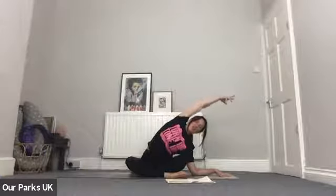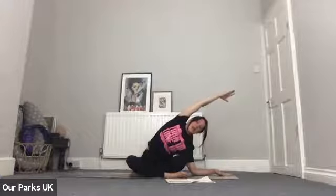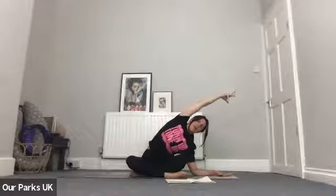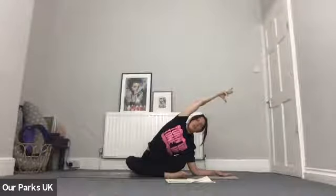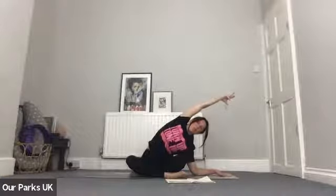Imagine energy really reaching out with those right fingertips. Keep the shoulders down and the neck long, and that top half of the body nice and as though it's squashed between two panes of glass. Nice and aligned. Give me one more breath.